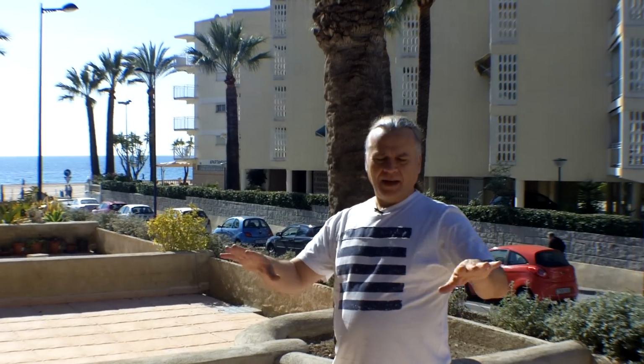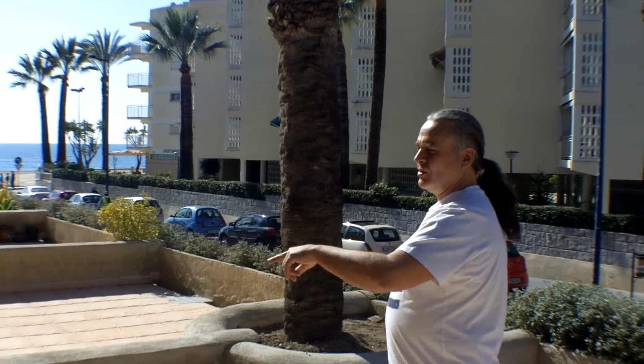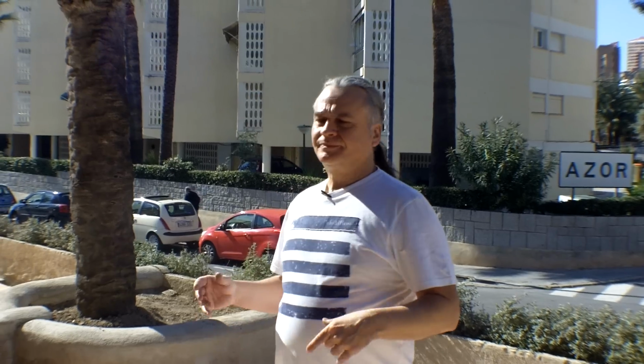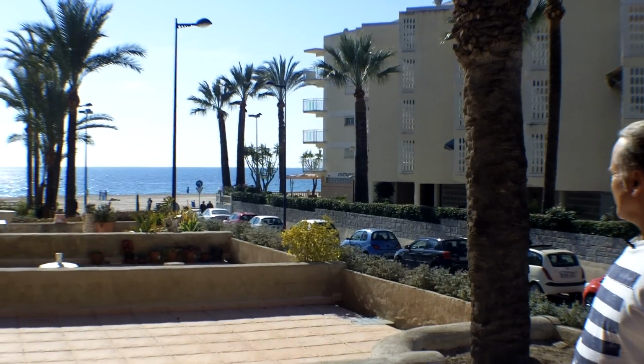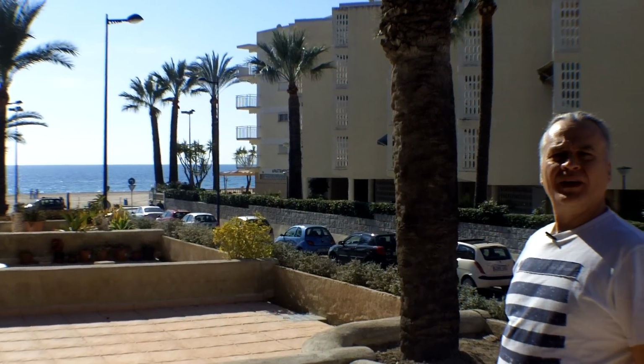Okay, well this is Archanda. Best thing about this place is the terrace. You've got a huge terrace. As you can see, it's got lots of space for the kids to play in the summer. You can put your clothes out to dry, and if you look behind me there, you've got the sea. So it's literally about 1 minute's walk from the flat.